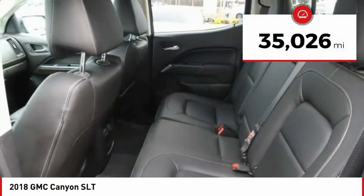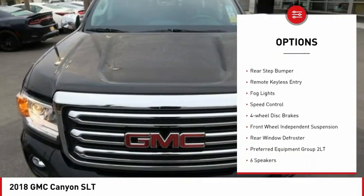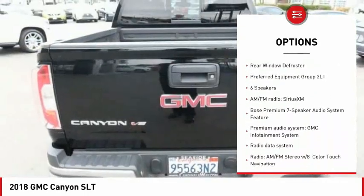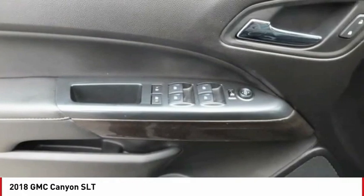This vehicle has less than 40,000 miles. Here are some of this vehicle's great options: electronic stability control, alloy wheels, traction control, rear step bumper, remote keyless entry, fog lights, speed control, 4-wheel disc brakes, front wheel independent suspension, rear window defroster.